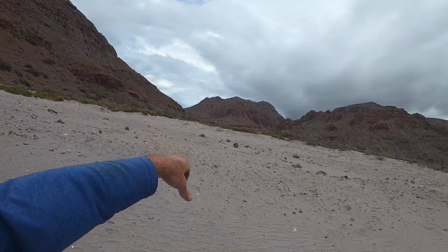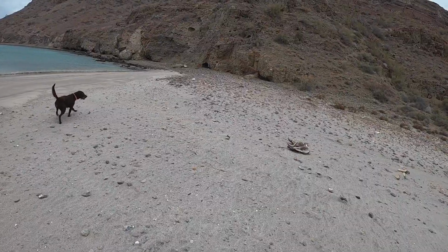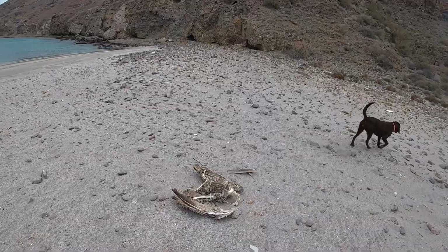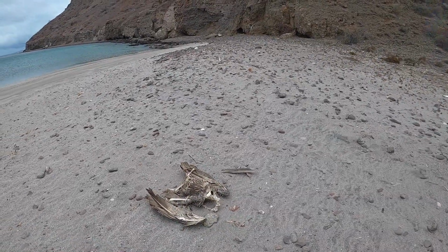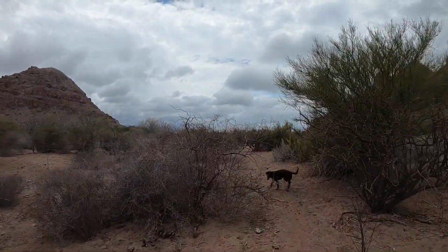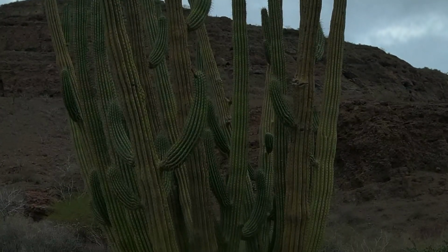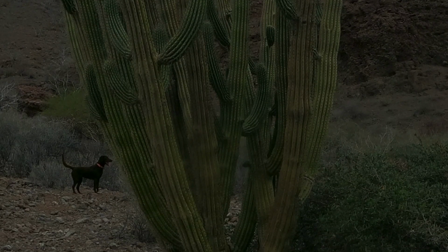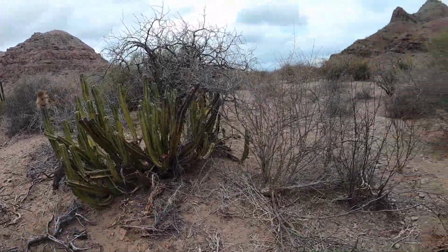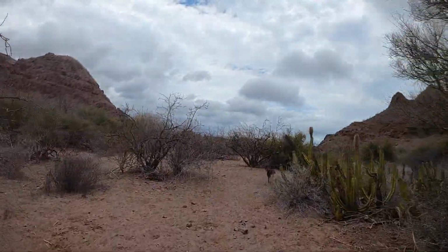Let's look at cactus. Might be some good walking path stuff here. Looks like a pelican carcass. Big. So we've walked up the arroyo, I don't know, hundreds of yards anyway. I like these low cactus. It all starts looking the same, so we're gonna go back to the beach.